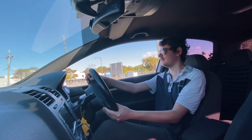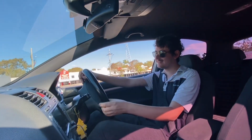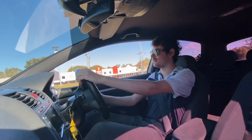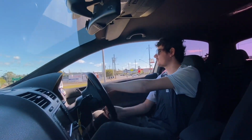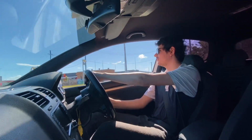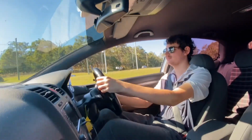Like, wow. I think it's very fair to say this is the most wild Volkswagen I've driven ever. I haven't driven anything that's really ever been tuned or has stuff done to it, so alright, we'll give it a little hit.